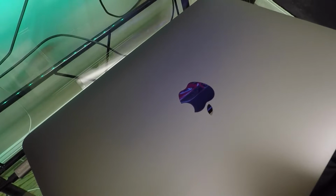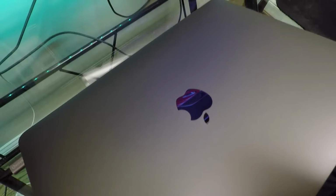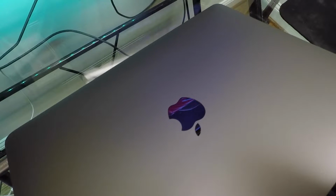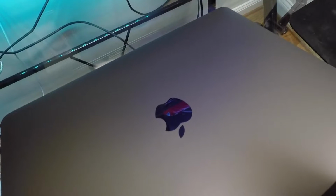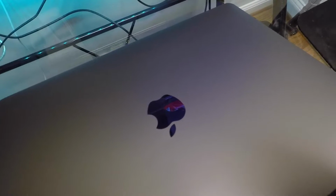Now, the one thing, like I said, that I was worried about was the performance. Is this going to perform as good as a Pro? Well, this computer has the slightly smaller and less powerful processor.